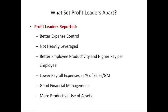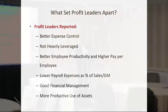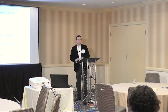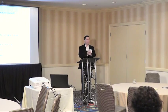But what set the profit leaders apart? So this is our key of what we just saw. We saw that they had better expense control. They're not heavily leveraged. They had better employee productivity and higher pay per employee, lower payroll expenses as a percentage of sales and gross margin. So they were getting that productivity, which was turning itself into sales. They had good financial management, such as current ratio and those other pieces. And they had a more productive use of their assets. Somewhat, those are in order of what we saw there. So do we have any questions about what we've seen or what we've learned?